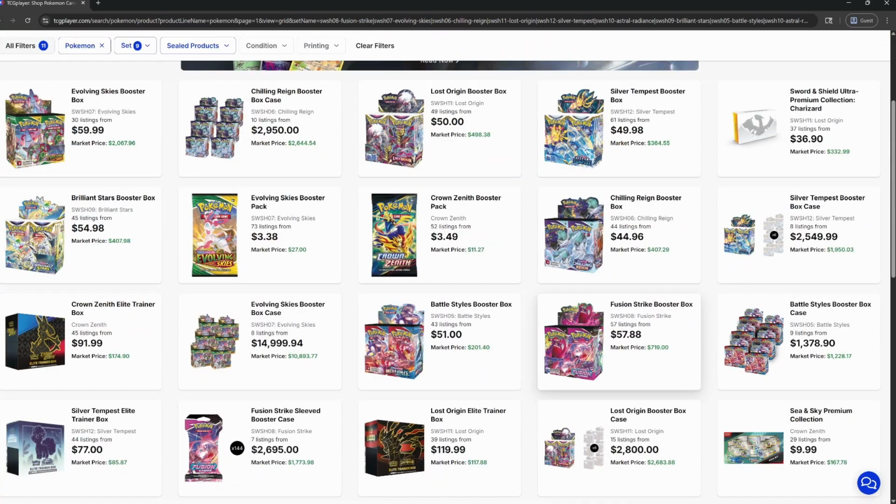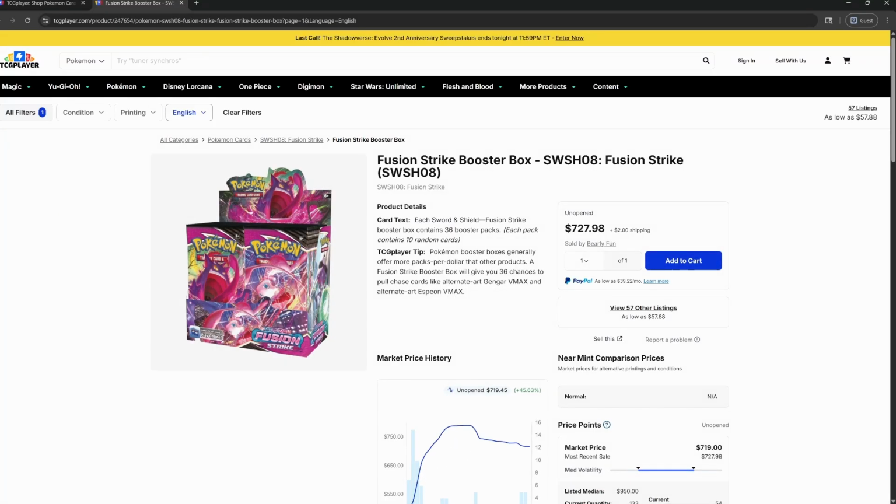Fusion Strike is one I am really, really bullish on. It is my third favorite set from Sword and Shield. I think it's the third best set. And I have a personal anecdote with this box. So I recently went to a card show, and I traded in my Gengar VMAX PSA 10 that I actually pulled myself and graded for an Evolving Skies box because I thought that was a pretty good trade.